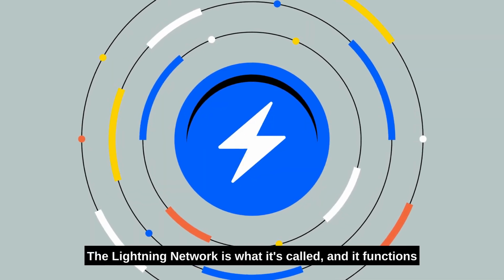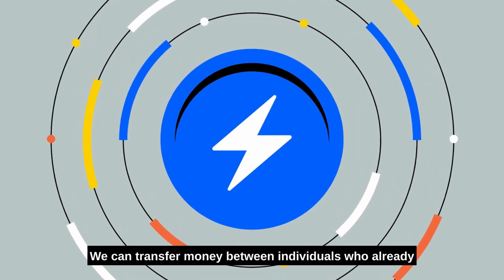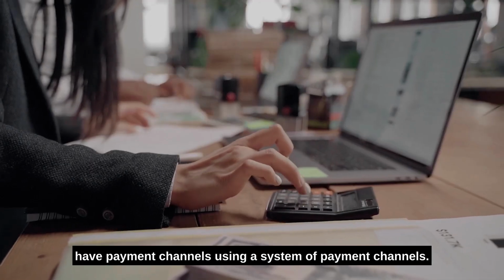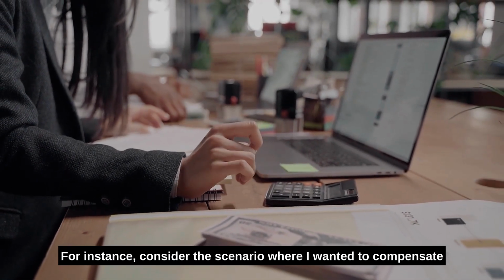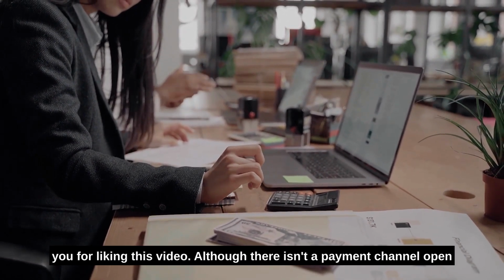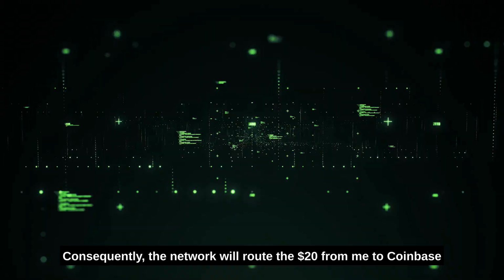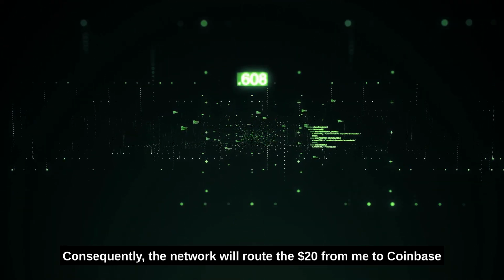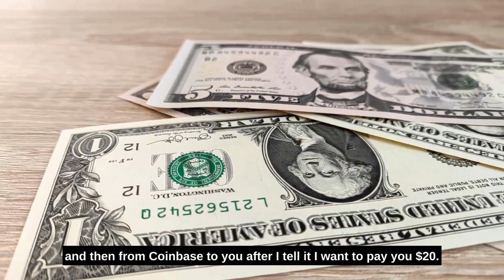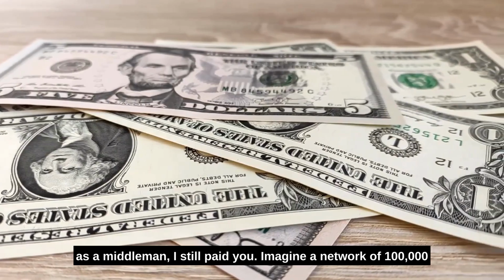The Lightning Network is what it's called, and it functions very similarly to how a lightning bolt appears. We can transfer money between individuals who already have payment channels using a system of payment channels. For instance, consider the scenario where I wanted to compensate you for liking this video. Although there isn't a payment channel open between the two of us, we both have one available with Coinbase. Consequently, the network will route the $20 from me to Coinbase and then from Coinbase to you, after I tell it I want to pay you $20. In other words, despite the fact that we employed Coinbase as a middleman, I still paid you.